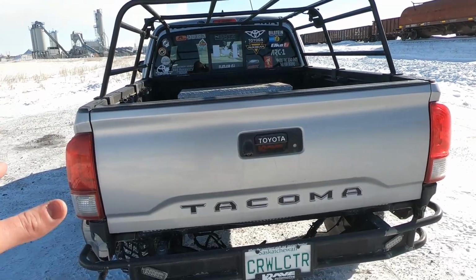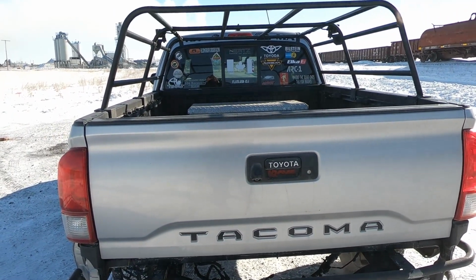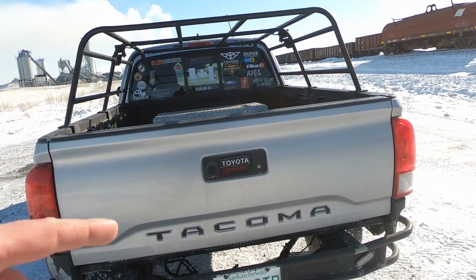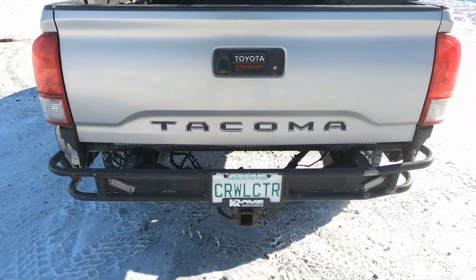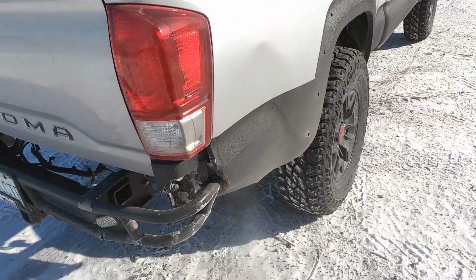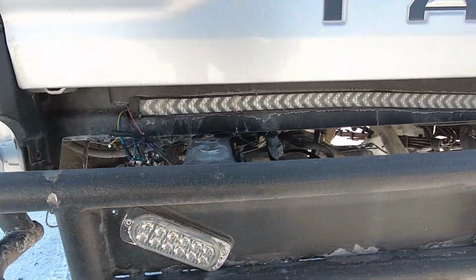so much nicer. This bumper and the bed rack are built by me and a buddy. We did it ourselves. The bed rack was built in the summer of 2019, just before my Georgia trip. This was built after my Georgia trip, and this bumper was holding up good. It was doing what I wanted it to, nothing fancy, until I went out to do a recovery one night and catastrophic failure.